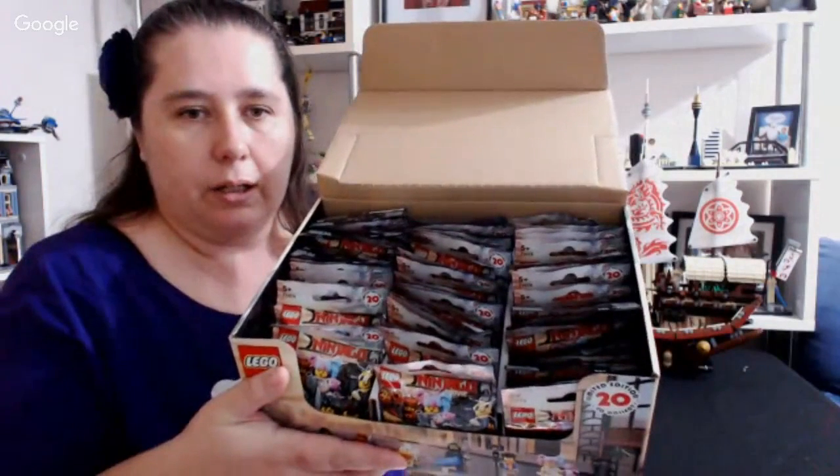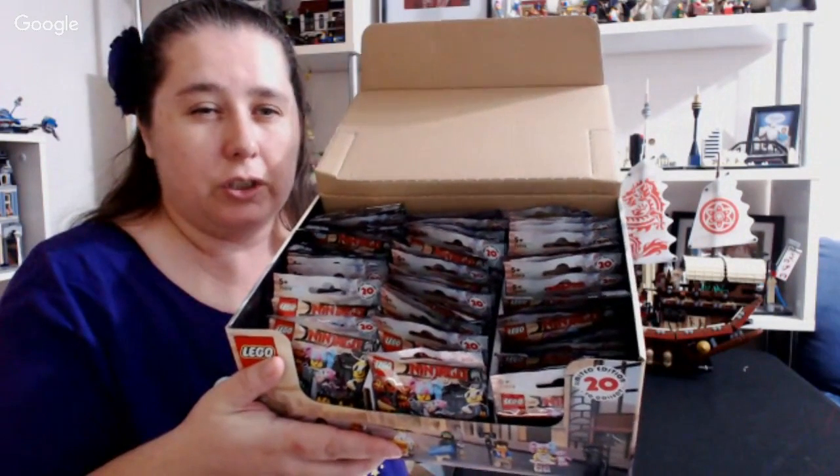time. We're also going to try and test a theory as to whether or not you get a full set in one row. As you can see in the box, you get three rows. And because there is a full 20 in each set, that means three full sets, there's three rows. So we're going to see if one row equals a set, because that would be something really interesting to know, hey?